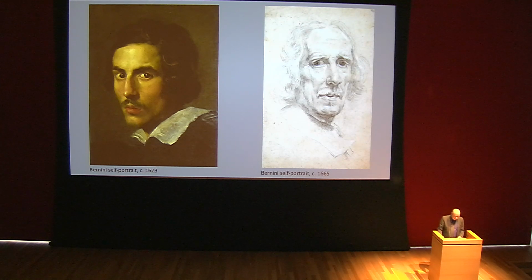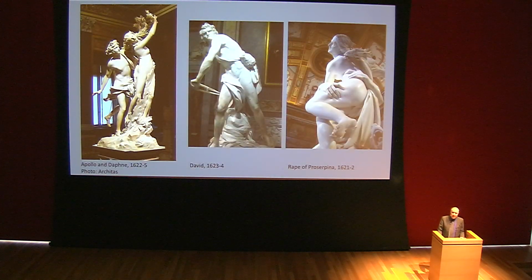here's our guy. Seen in these 2 self-portraits in his youth and old age. Bernini was born in 1598 and died in 1680. His father, Pietro, was an excellent sculptor. They lived in Naples, and from a very early age, young Gian Lorenzo showed a remarkable talent working with his father, and very shortly they decamped to Rome to pursue opportunities for him. Very quickly, Gian Lorenzo found the patronage of Cardinal Scipione Borghese and commenced in a very short period of years on his series of mythological and biblical marbles that really made his name.